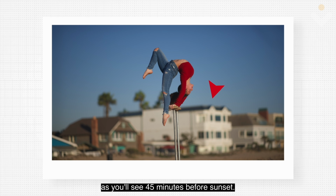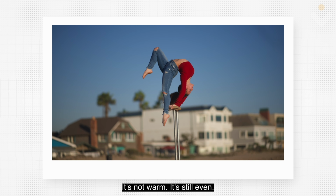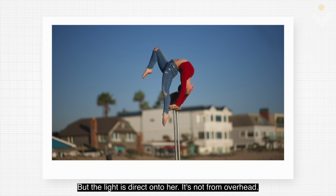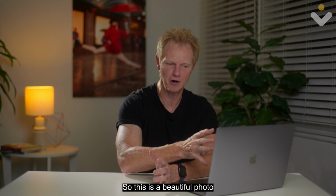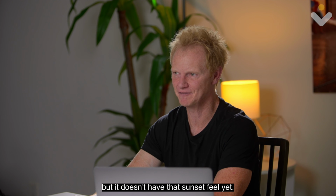As you'll see, 45 minutes before sunset, it's really beautiful light, but it's not glowing, it's not warm, it's still even. But the light is direct onto her, it's not from overhead, so this is a beautiful photo. It's got a lot of gorgeous saturation and color, but it doesn't have that sunset feel yet.